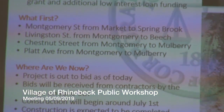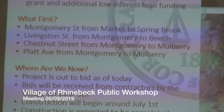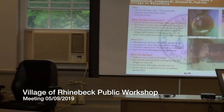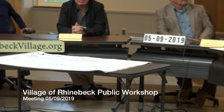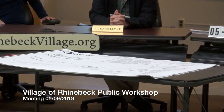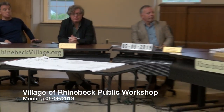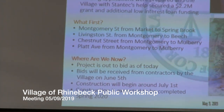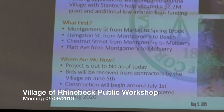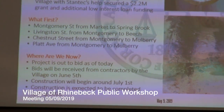And where are we now? The project's out to bid as of today. The construction plans are on that table, and the bid documents went out today. So contractors will be reviewing the documents and preparing their bids over the next month or so. And June 5th, they'll be submitting their pricing to the village. So we expect construction to begin around July 1st or so. It usually takes about a month for all the paperwork to get in order and the contractor to get mobilized.